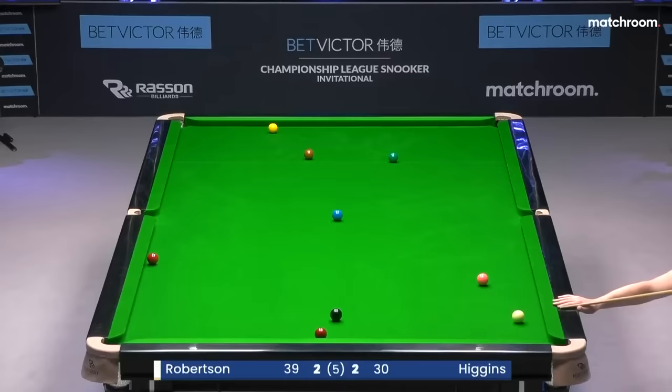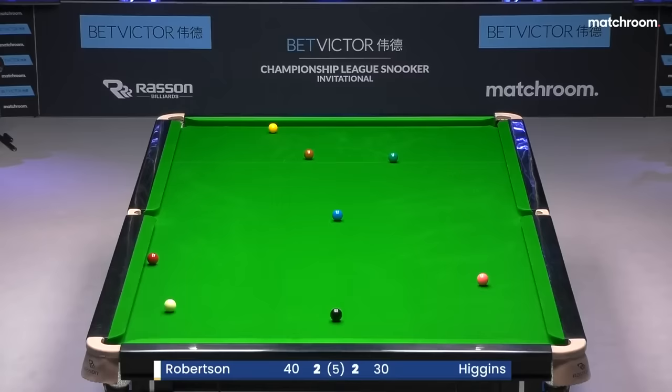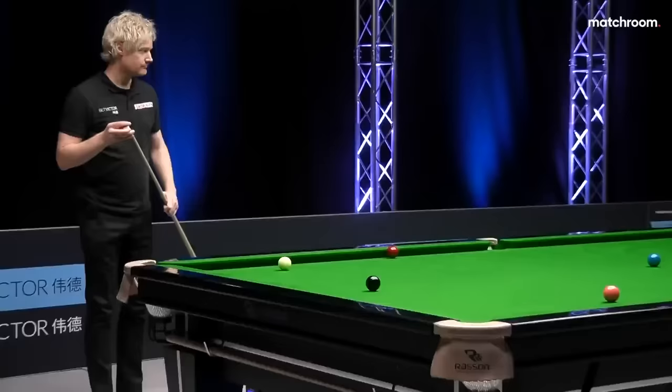So this needs a good shot. 33. Well, that was tremendous, effortless. Sweet as a nut. I'd say it's all about the last red, Phil, but the chances that they both missed, who knows?